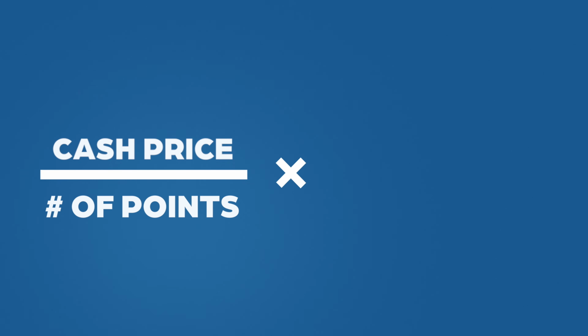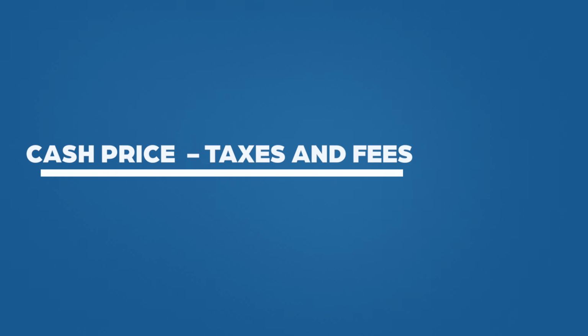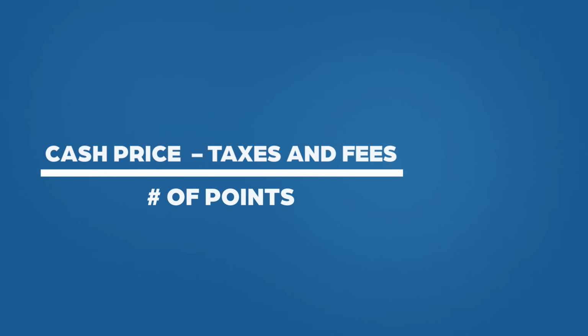The basic formula is cash price divided by number of points, and then you multiply that by 100. But award bookings tend to have taxes and fees, remember? So let's include that too. We'll subtract that from the cash price. So find out the cash value of the flight or hotel you're redeeming your points for, then determine the number of points you'll need to use plus any taxes and fees. Now subtract the taxes and fees from the cash value and divide that number by the number of points.